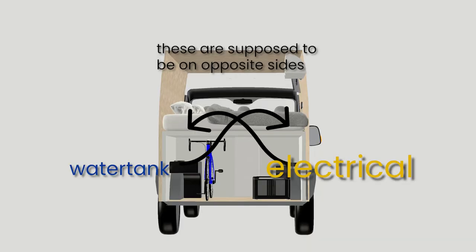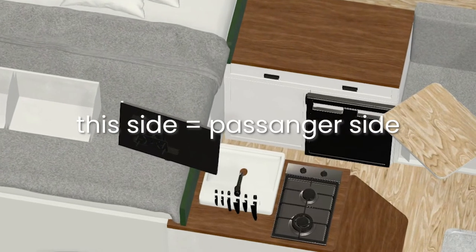Mark my words. Anyways, so up in that corner, that's gonna be our water tank. Kitchen's gonna be on this side.